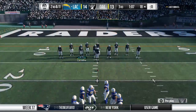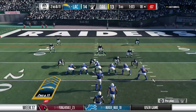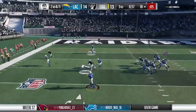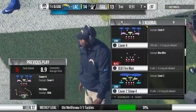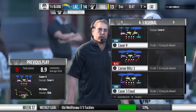So now 11 yards to go for this offensive unit. It's 2nd down. Now back to throw. That is caught at the 7-yard line. And he is knocked down and then landed on pretty awkwardly. The Chargers passing game rolling a bit here. They've got another first.